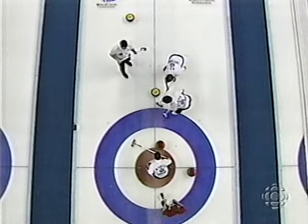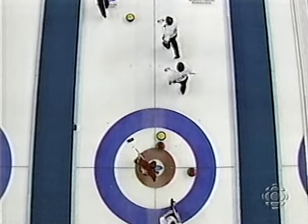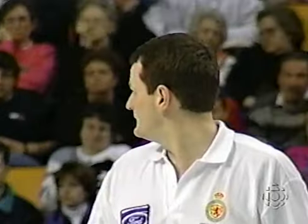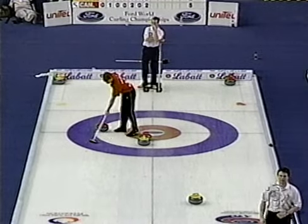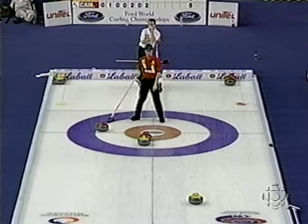Keep it straight. He's short. This atones for the earlier miss. That's a good shot. An excellent shot. Because it's kind of frozen on a little bit of an angle where he has to drive it by the other one on the edge. You see just a little bit of the red rock showing behind it.